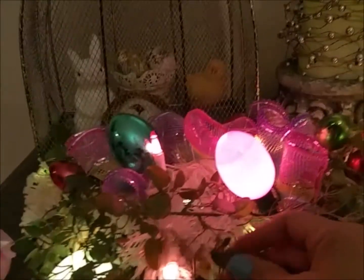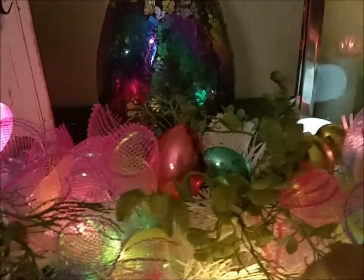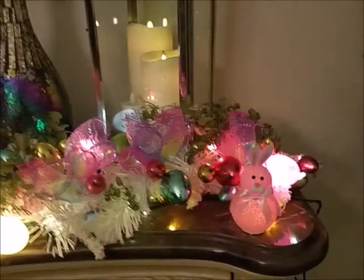All right, so I added some greenery to this garland. Not really the kind of greenery that I like, but it'll do for now. So this is what it looks like at night, all lit up. Let me pan through it really quickly.